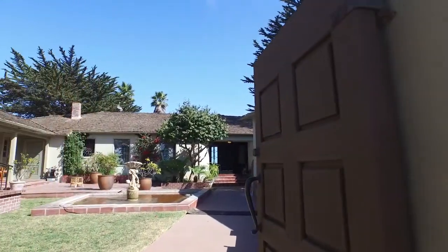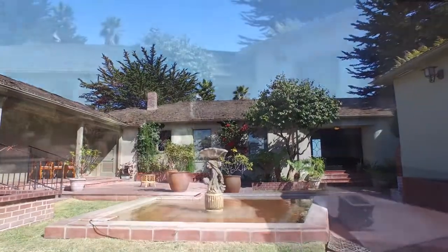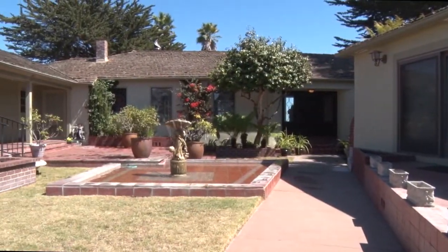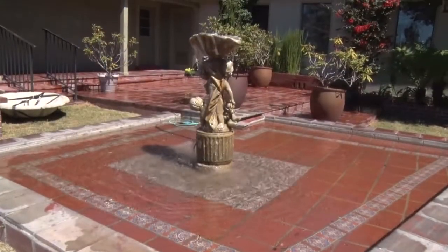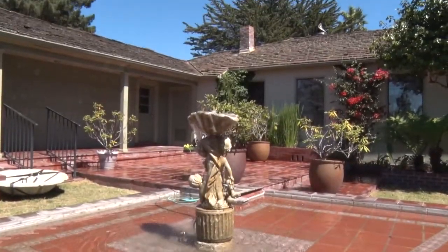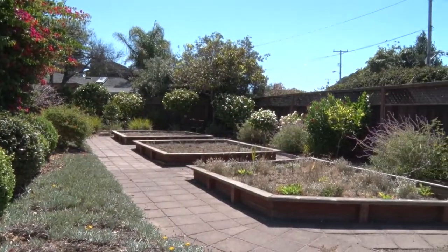Enter through the gated entry to a gracious formal courtyard with water fountain, and raised garden beds.